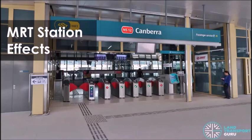MRT. Everybody loves MRT. Who doesn't like MRT here? You can put it down in the chat group. You can put down number 3 in the chat group if you don't like to take the MRT station. You like to be driven, you like to walk, you like to jog, you like to cycle. Maybe you don't like MRT.